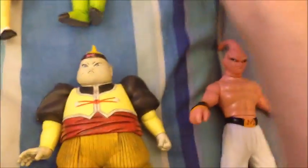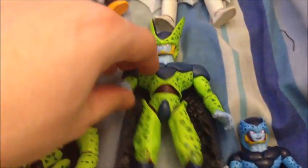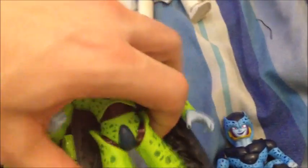Android 16, his hand comes off, it's supposed to, and I have this Cell and this Cell. I should really have them together, shouldn't I? Be easier to describe. This is the American Cell, which is actually very articulated. I can't really do one hand, but he does. He even swivels to the side, his knees bend and everything. And this came with it, Cell Junior.